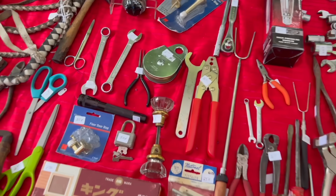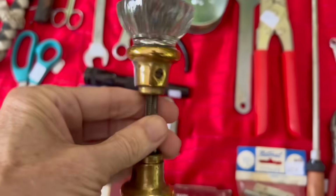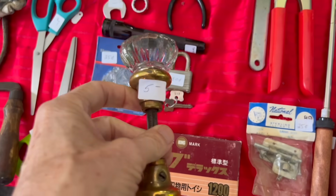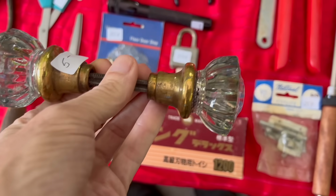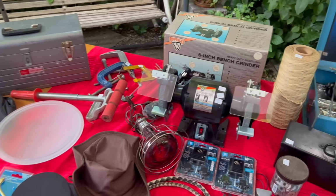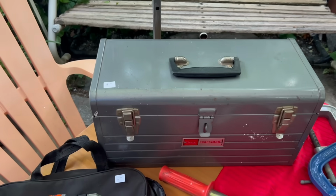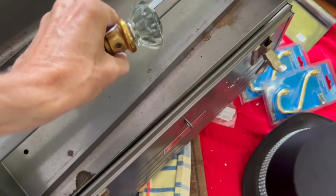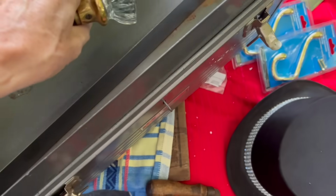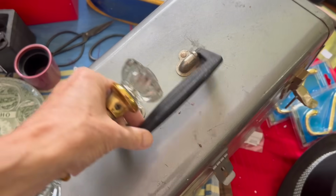Basic tools, not really my thing. Oh, but a glass doorknob set. These are like the doorknobs that were in the house I grew up in. Every house had these in the 1920s, and for $5, yeah, we can make money on that. Okay, what else is there here? Oh, the toolbox, Sears Craftsman. Now this is a $25 or $30 toolbox. I know it's got a little paint on it, but it doesn't have any rust. It's in pretty decent condition overall. Minor rust, I guess. Yeah, $3. I'm definitely going to take that.